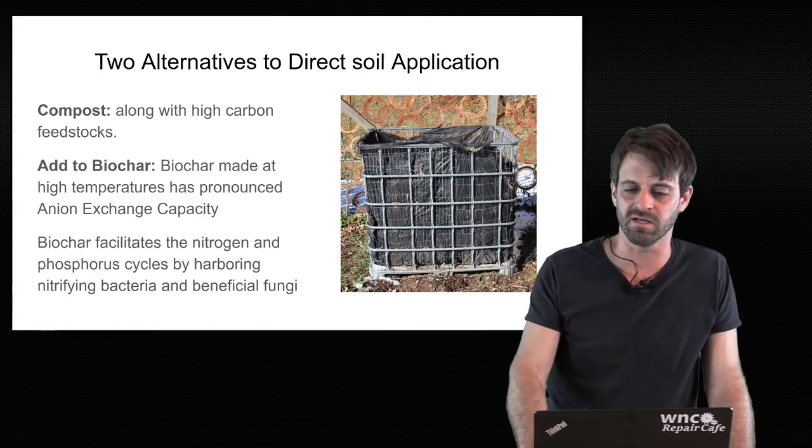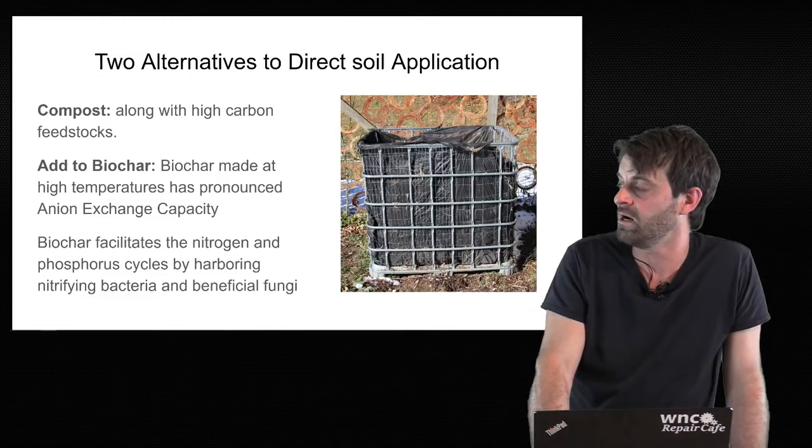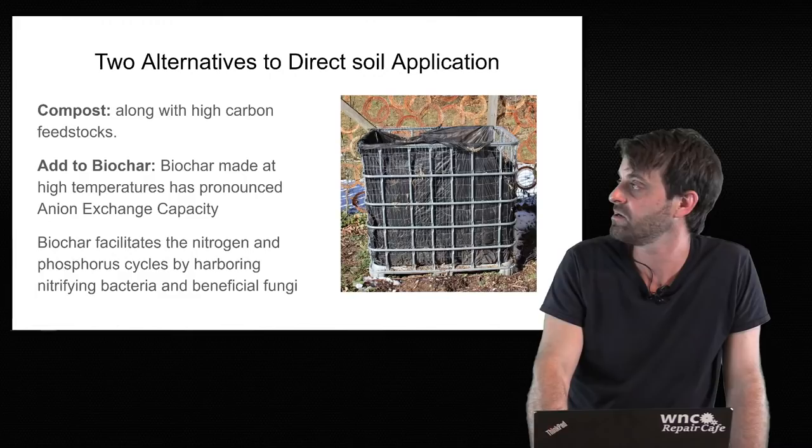I will do the pee char thing, and I will also add that to my compost. Add that fresh. That's a really nice vehicle for getting biochar into your compost and all those benefits of biochar and compost, and also getting extra nitrogen in there.